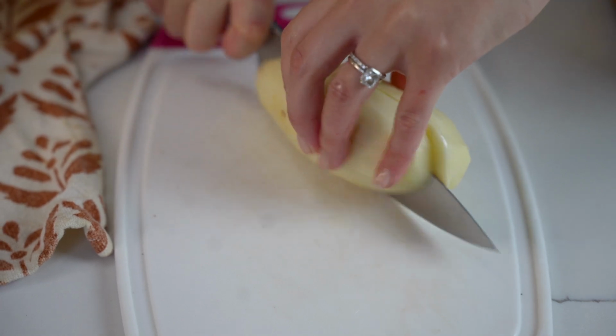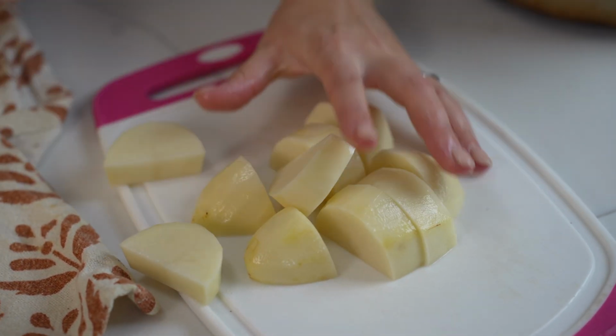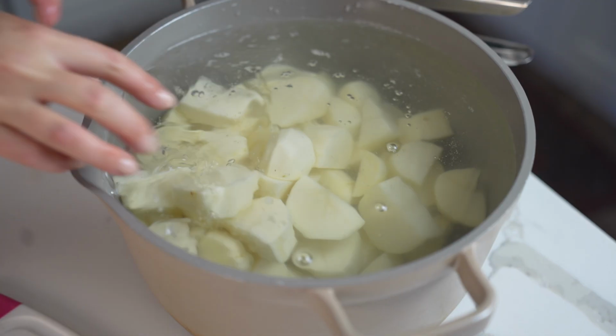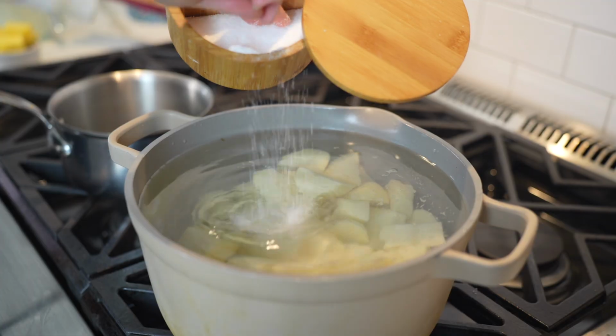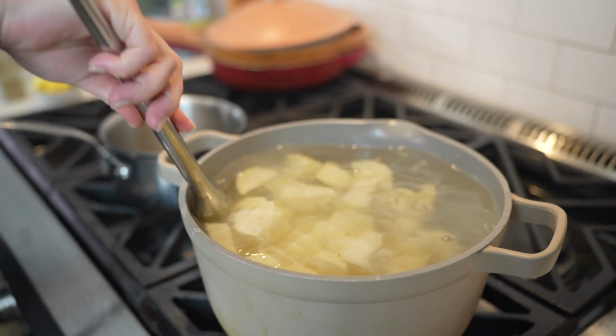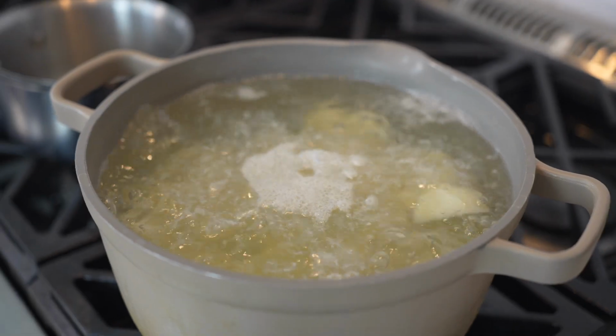We're gonna cut our potatoes into like 8 or 10 pieces. Add to a pot of cold water, turn the heat on high, and bring it to a boil. Lots of salt. We want the salt to penetrate the potatoes and get them nice and flavorful. You're gonna let this come to a boil.